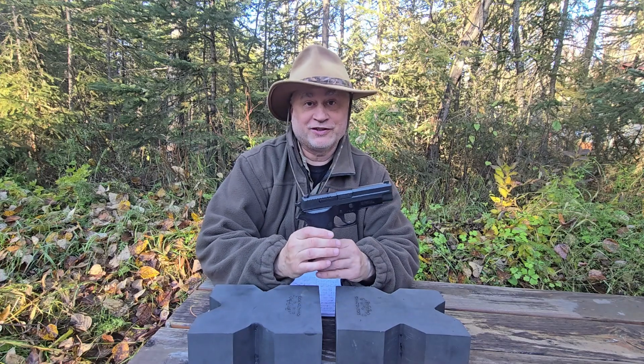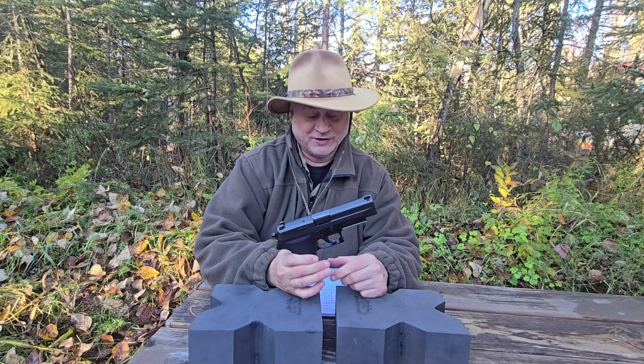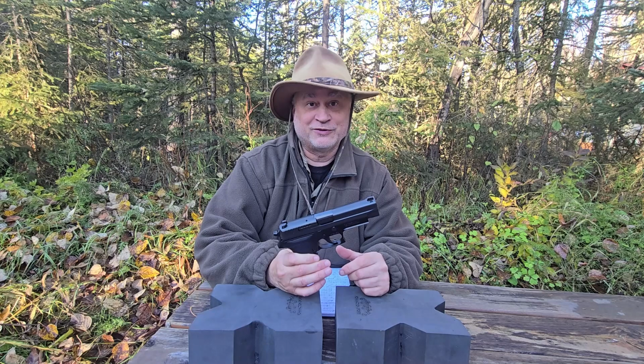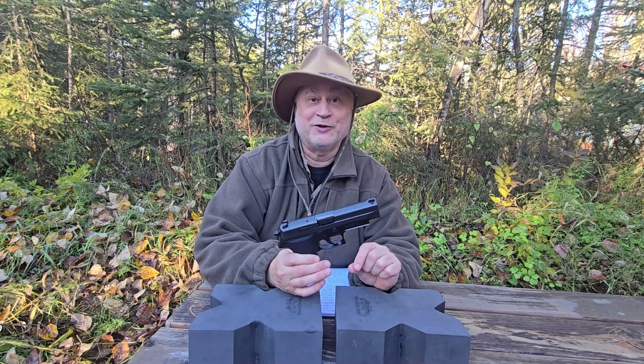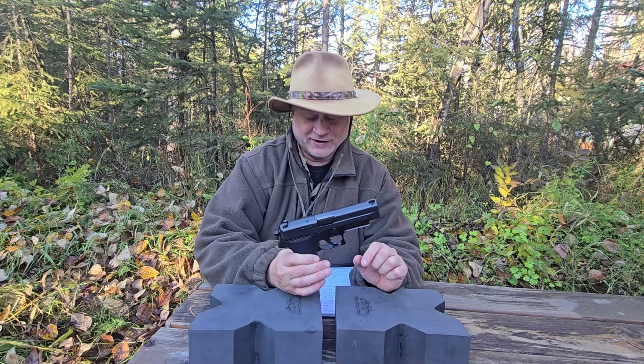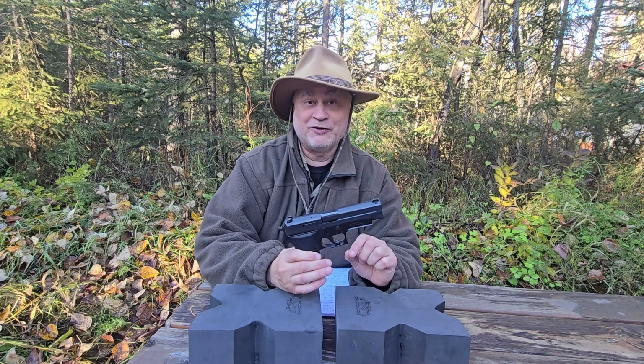The P226 has been used by over 37 countries, including the US, as a combat sidearm as well as a police sidearm. It was originally developed as a joint venture. Well, actually, the Sig P220 was originally developed as a joint venture between Sig and J.P. Sauer & Son. They developed the 220, which was sold in the USA as the Browning BDA.